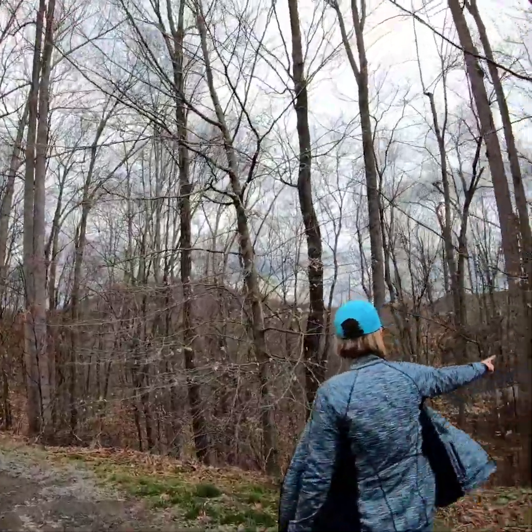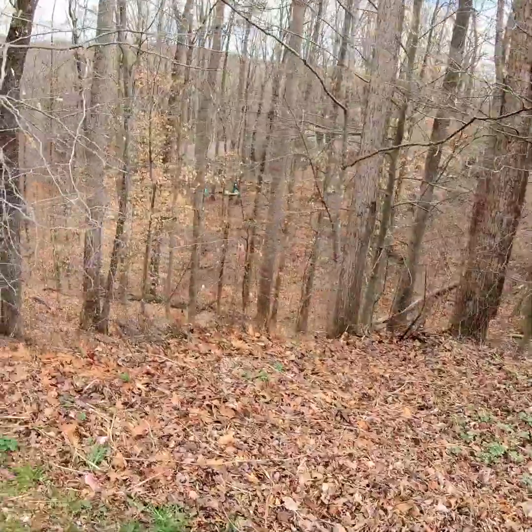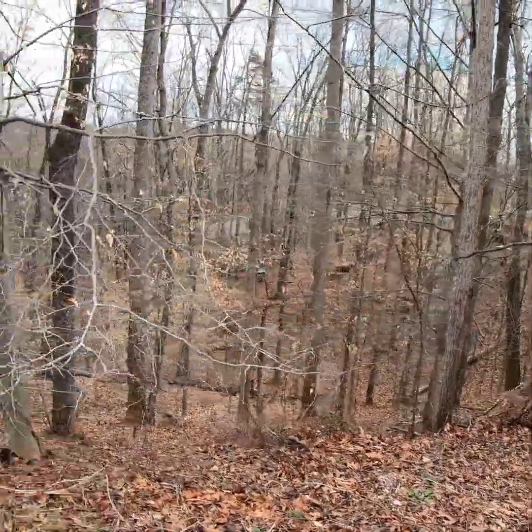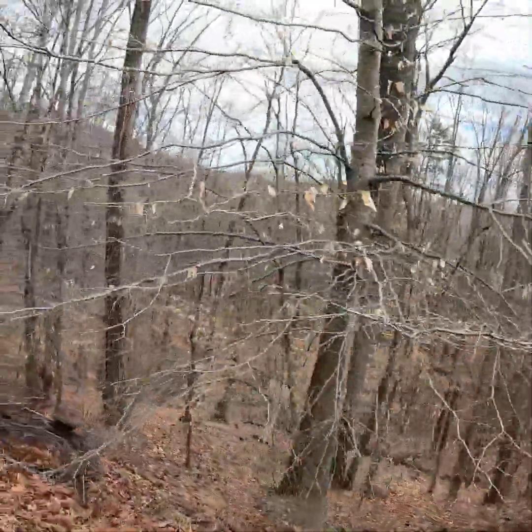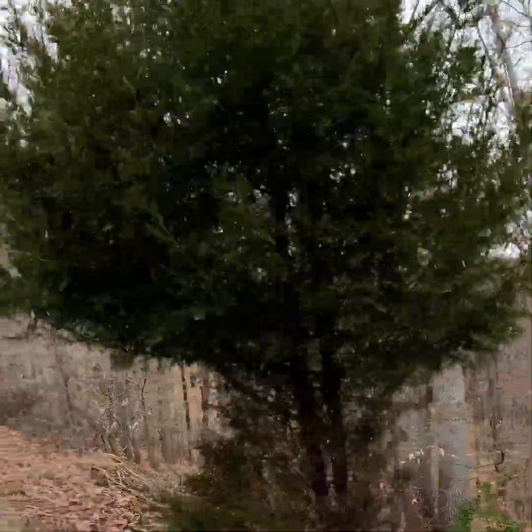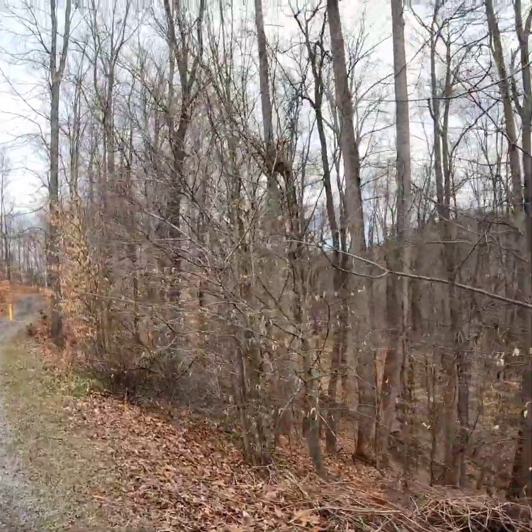So here's part of it. If you can see down there, it's the tree course. More of that. So this is going to be a nice little recreation area for Roanoke and people exploring the Blue Ridge.